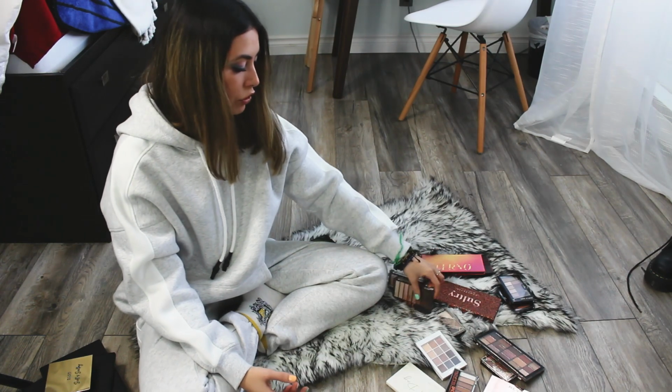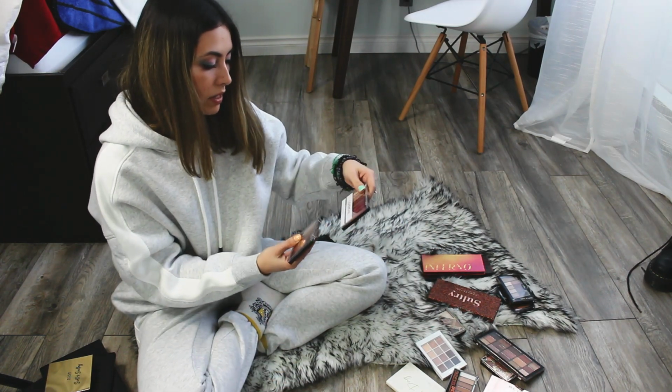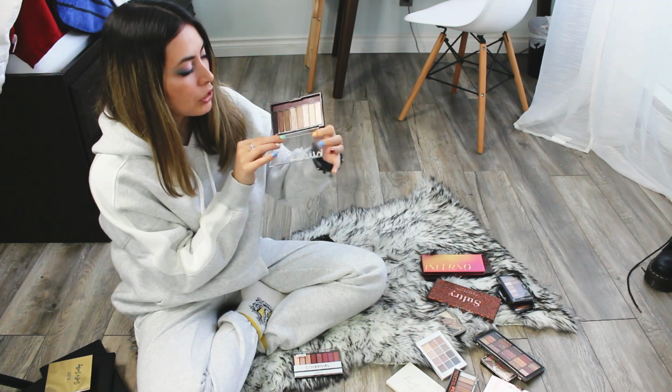Covergirl, I really only have 2 palettes, and I think I'm gonna pass both of these on. The formula is really nice. I don't know, I just don't reach for them.